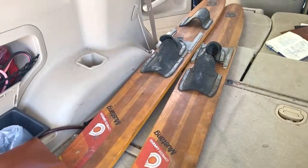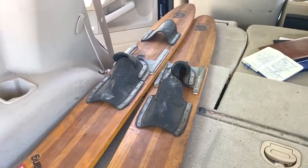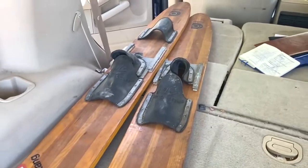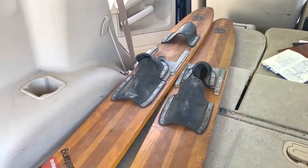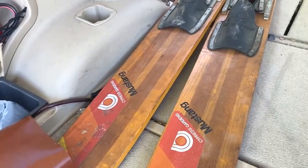Okay, I'm an idiot, guys. I didn't finish unloading the truck, so there's actually a few more things that I got today. I got these Cypress Gardens Mustang skis. I've sold a Cypress Gardens slalom ski for like $200 before, so I'm thinking I could get at least $200 for this set, and I only paid $20.